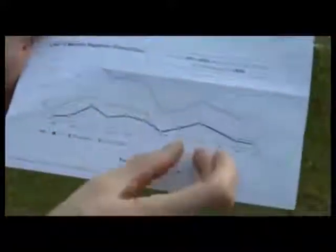So since you've made these changes, percentage-wise, how much has your energy bill declined? Oh, well, the city actually sends me a little piece of paper every couple of months telling me where my bill is compared to my neighbors. But my bill is 50% lower than all of my neighbors on average.